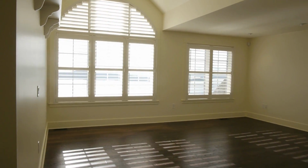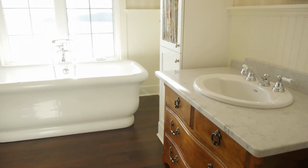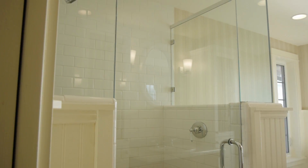Okay, heading up to the master bedroom. And it's sort of like the crow's nest of a ship up here. You've got generous space with beautiful windows, beautiful exposure to the sea and the islands beyond. And then in your master bathroom, you have this gorgeous porcelain tub sitting out in this beautiful bay window here, overlooking the sea, and a custom walk-in shower with the beautiful white tile. It's all very elegant, very sophisticated, and lovely.